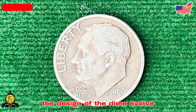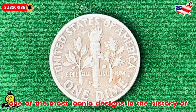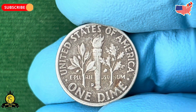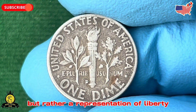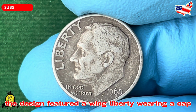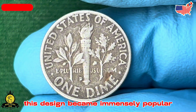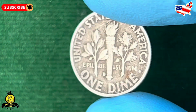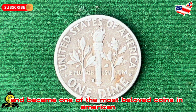Over the years, the design of the dime evolved to reflect the country's changing values and national identity. One of the most iconic designs in the history of the dime was introduced in 1916, the Mercury dime. Despite its name, the coin did not depict the Roman god Mercury but rather a representation of liberty, designed by Adolf A. Weinman. The design featured a winged liberty wearing a cap, and the reverse depicted an olive branch and fasces. This design became immensely popular, both for its artistic beauty and for its embodiment of American ideals. The Mercury dime remained in circulation for decades and became one of the most beloved coins in American numismatic history.